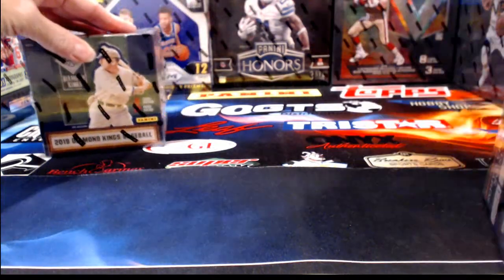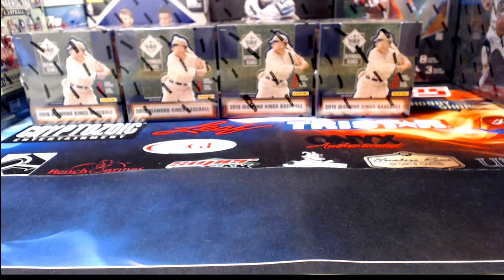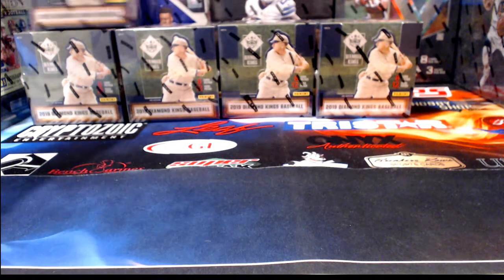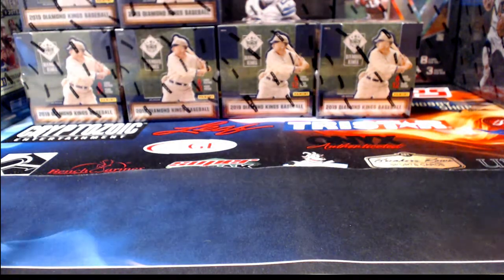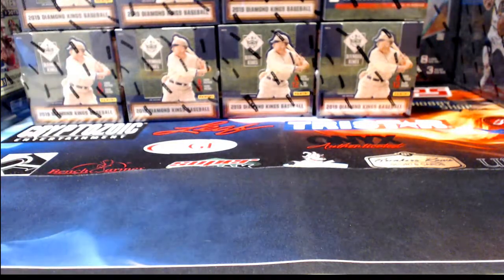So of course, probably many, most, maybe all of you have broken Diamond Kings before, but for anybody who might not have, we are looking for 2 hits per box. The hits can be autographs or memorabilia, or autographed memorabilia together on one card. So some combination of that, but 2 hits per box. Then of course there's going to be tons and tons of inserts and some numbered cards and artist proofs and various things of that nature that we'll stop and talk about a little more as we go through.